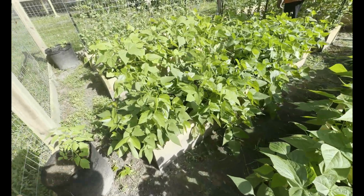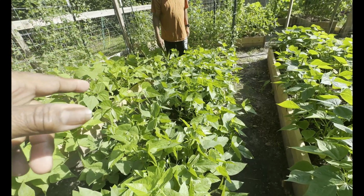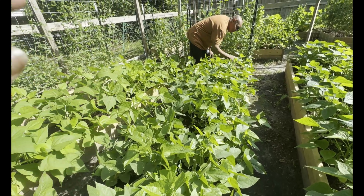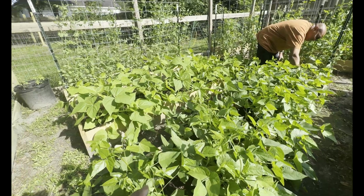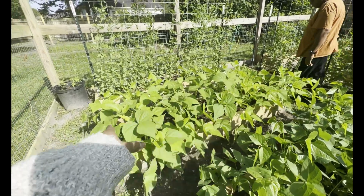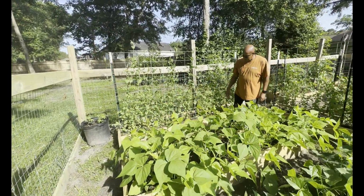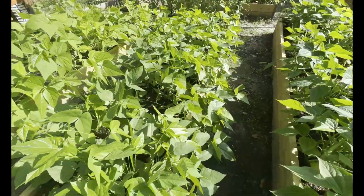These are, baby, I don't know the name of these. What's the name of them? Canned green lima beans. Next to this is the Blue Lake beans. And these are the sugar snap peas. Yeah, they're going good. So let me walk through here carefully.